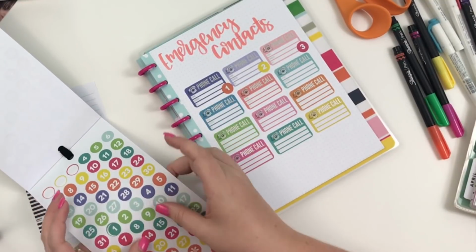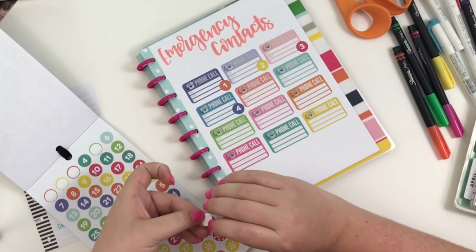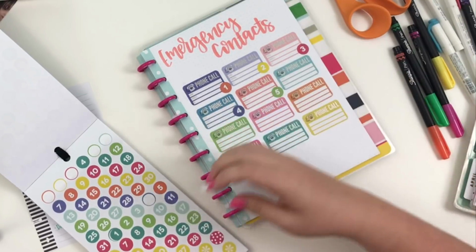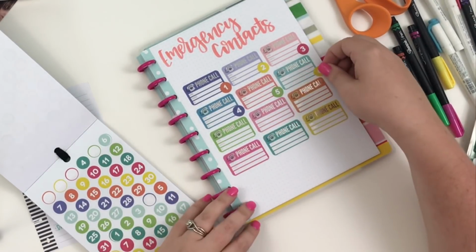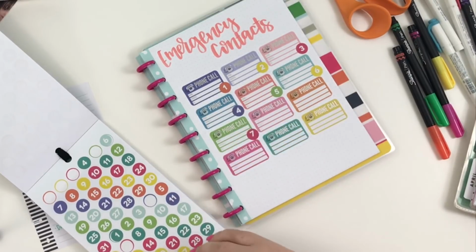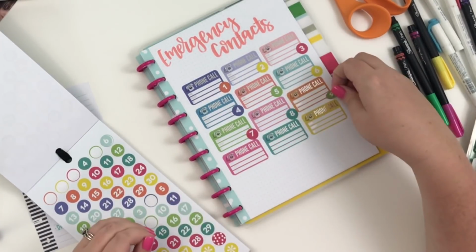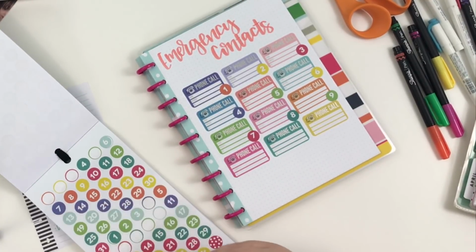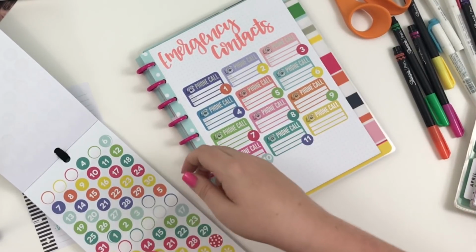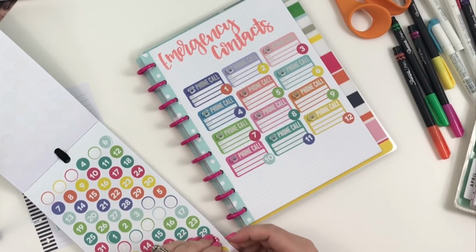That way, because some of these numbers may be family members that live, like, a lot of my family lives in Alabama, and so they wouldn't need to be the first emergency person to call. We would want someone who lives here, but it's probably a good idea to have several numbers, is kind of what I'm thinking. And then I'm going to put a little asterisk symbol right here.